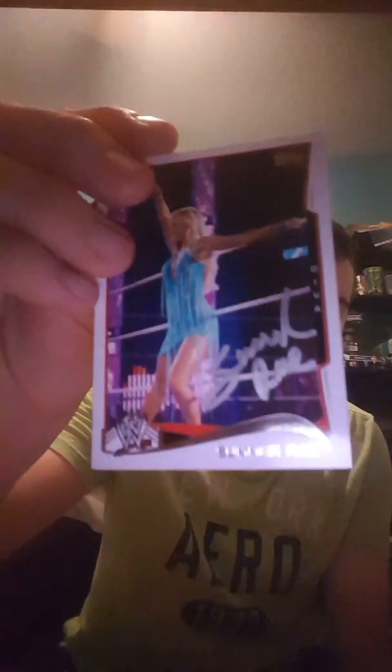Eve Torres, Bruno Sammartino, Dean Ambrose, Rusev, Ric Flair, Mark Henry, Chris Masters, Kofi Kingston, Bull Dempsey, Sawyer Fulton, Kalisto, Carlito, Gunner, Summer Rae.